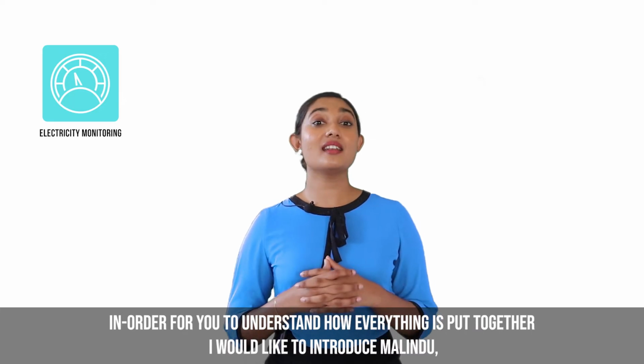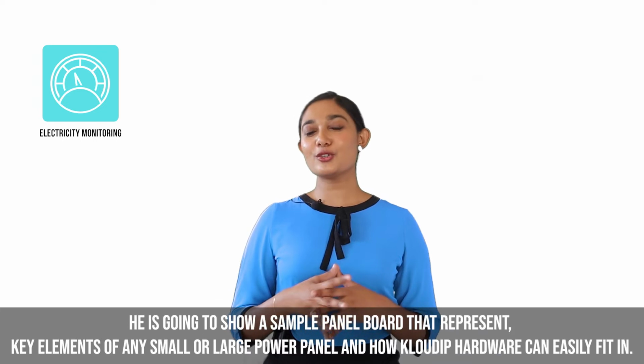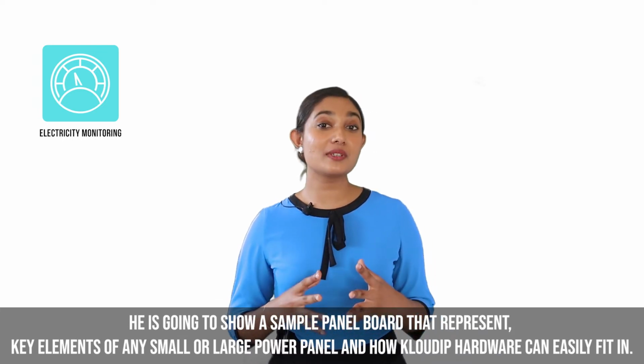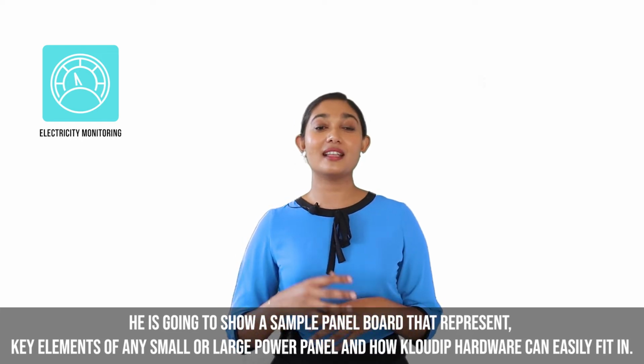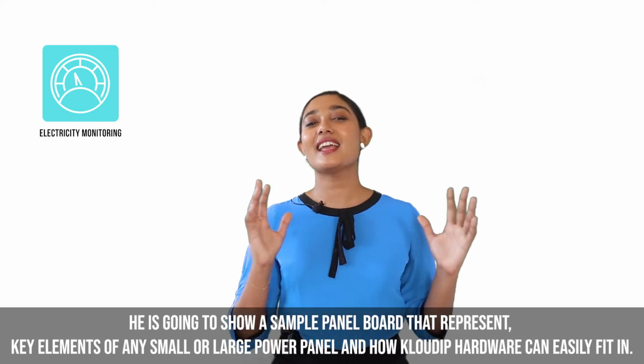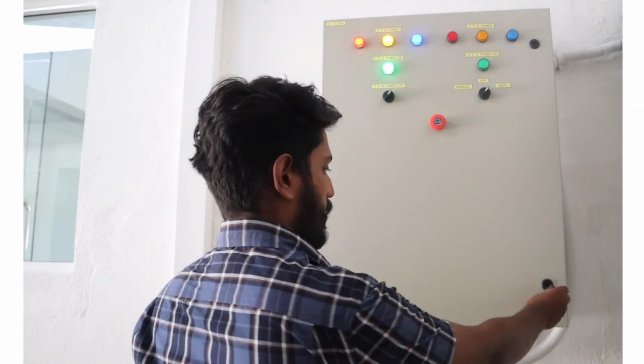In order for you to understand how everything is put together, I would like to introduce Malindu. He is going to show a sample panel board that represents key elements of any small or large power panel and how KLOUDIP hardware can easily fit in. Yes, Aniska. So let me show you the inside.